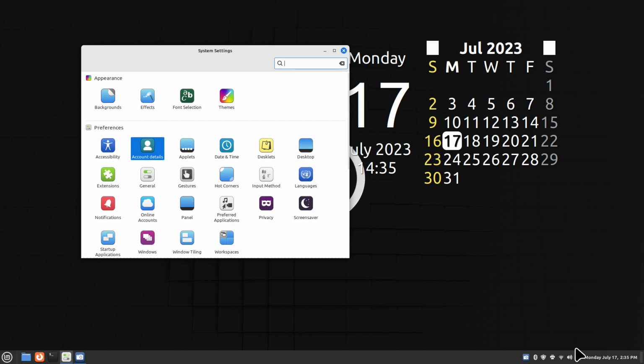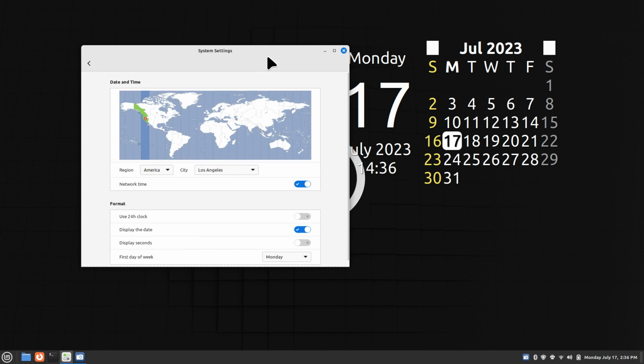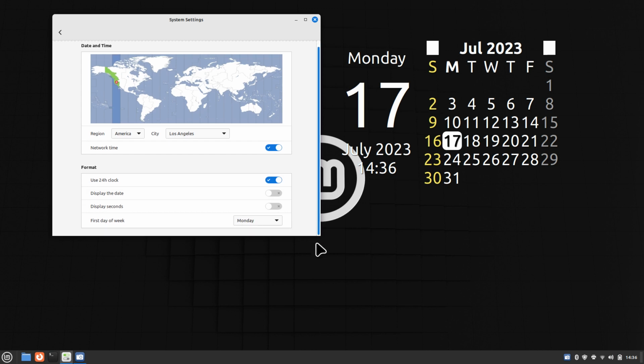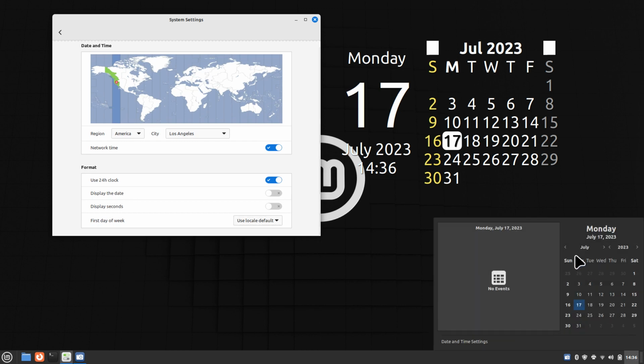Alright, applets belong down here on your panel, and desklets belong on the desktop. I'm going to skip over applets and go to time and date. The current time and date on my panel is not the way it comes from the system. I currently have Monday, July 17th written here. This is how it comes on your system. 24-hour clock. This also is selected for use default location. So that means my calendar will start with Sunday in most cases.